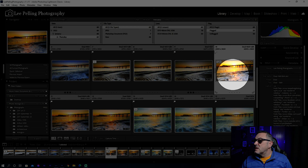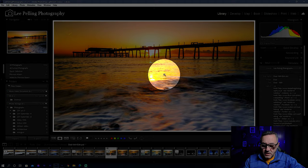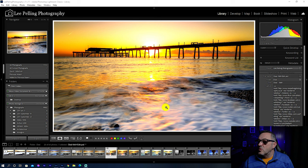I quite liked this image. It was just the way that the sun was catching the sea here, the movement in the water. This I think is the PSD image that I've got there.